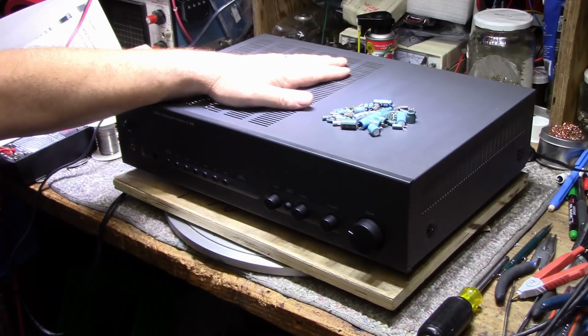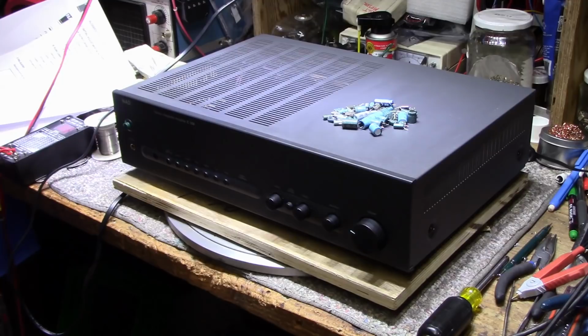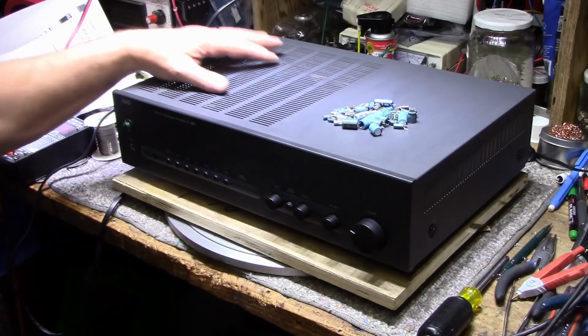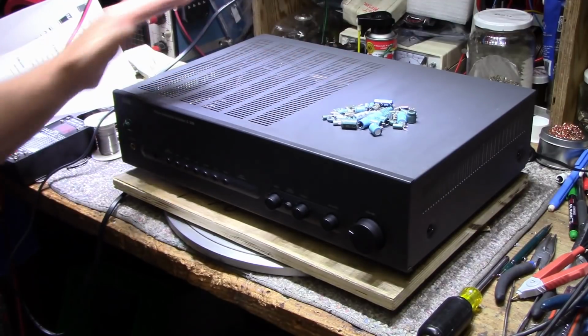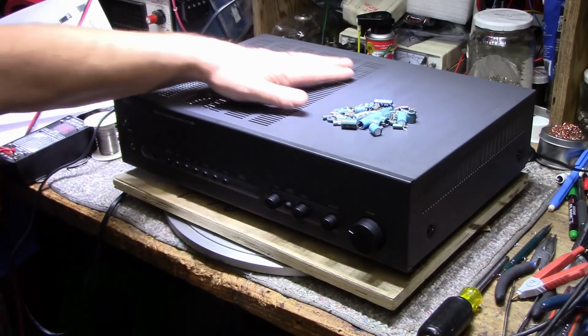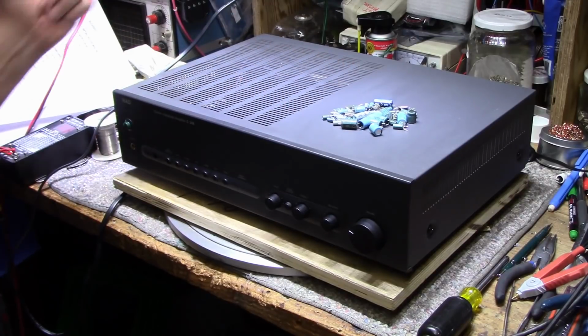I did check the current consumption. When this is plugged in, turned on, it's consuming about 28 watts, which isn't overly high. It's probably a little higher than what I'd like to see. I'd like to see around 20, 22 watts on idle. But 28 watts ain't bad, but I don't know what it is. Maybe it's poor ventilation, but it's got lots of ventilation.